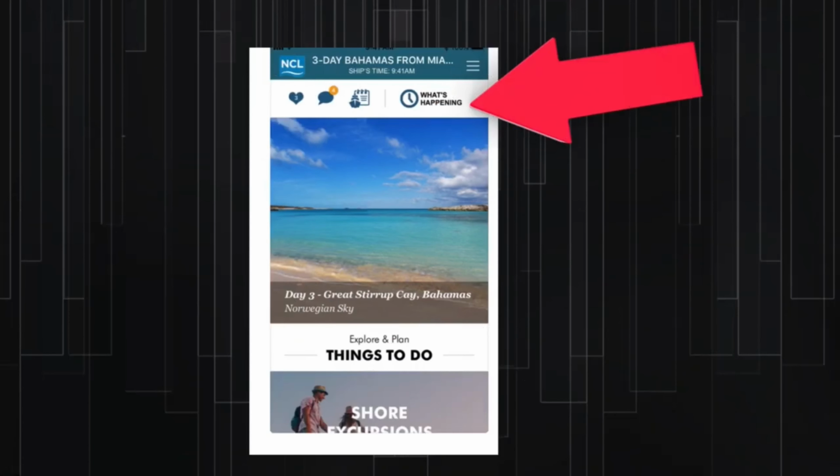In the What's Happening section, you will see all the events that will be happening on the ship for the next 24 hours. Including in the schedule will be your reservations, as well as port arrival and departure information. This section in the app replaces the freestyle daily that used to be delivered to your room each day.